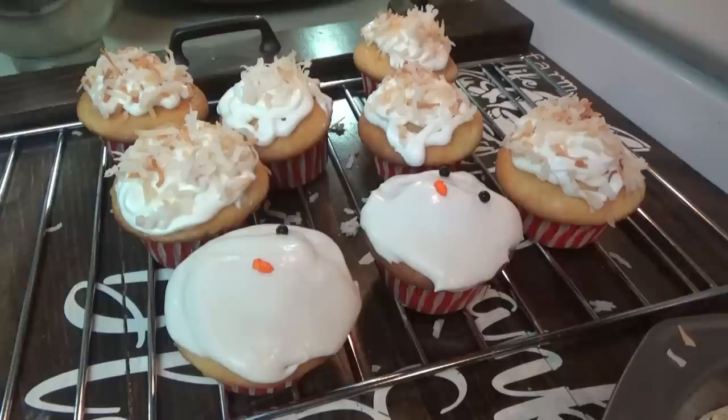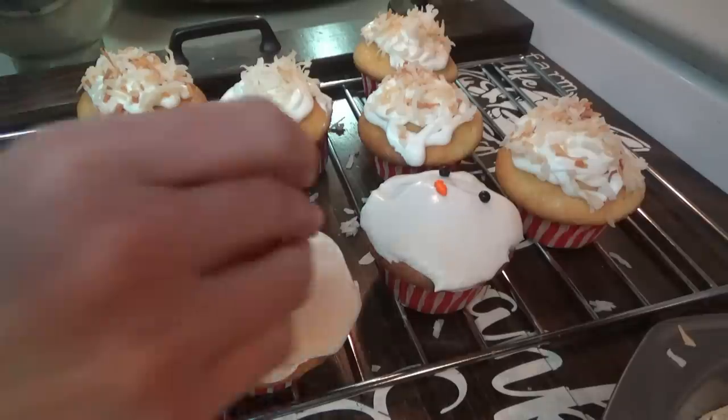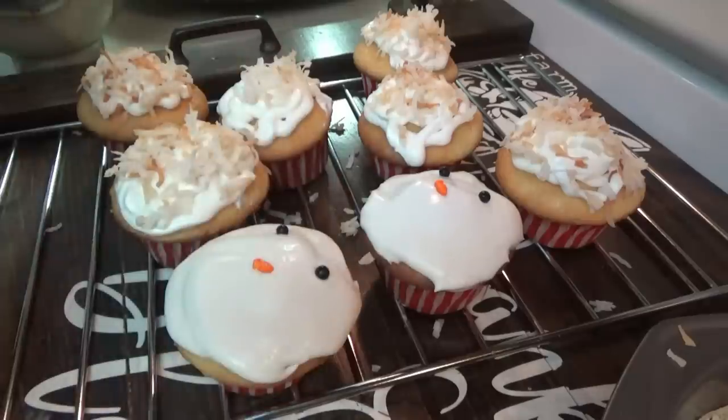These cupcakes are good, y'all. Everybody's loving them. The only thing I would do different, I would just have a whipped cream icing. The tub frosting, the family likes that, but especially for a coconut cake, I just love a whipped cream frosting on there. But everybody's loving it, so either way would be good.